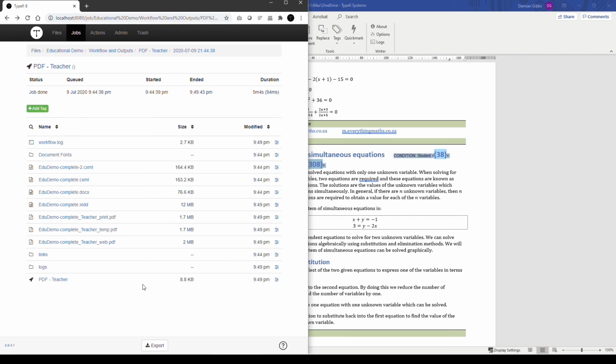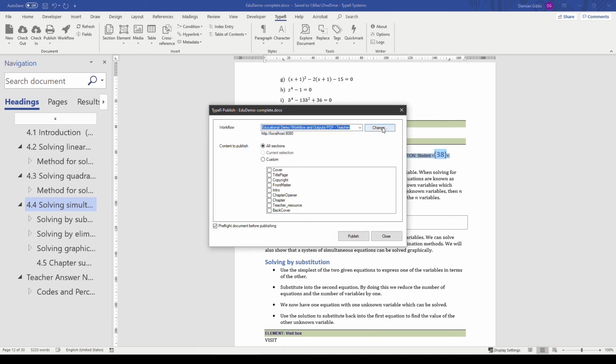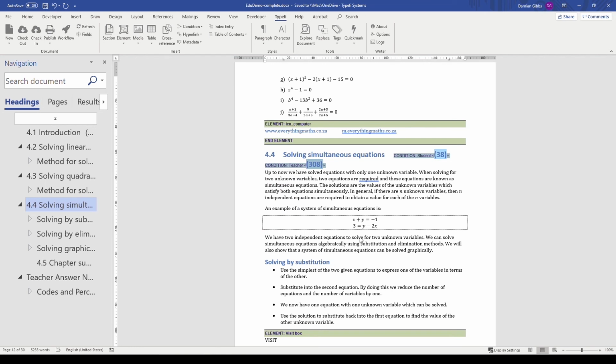All right, now that we have got our PDFs, let's go back to our input document and let's create EPUBs out of the content. So this time I'm going to go back to my publish button and choose a different workflow. We've created a PDF for the teachers, so let's go ahead and create an EPUB for the students. Again, I'll click the button and say publish, and as for the PDFs, the content will be streamed down to the Typify server and the process will be run again. This time the workflow is using an optimized InDesign template, which has been specifically designed to generate a good EPUB, and the process will carry on.